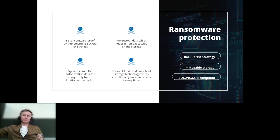What does it mean? It means that during the backup process, GitProtect performs some sort of encryption mechanism in the background. So we encrypt data, we compress data, we cut all the data to the chunks. And what is the result? The result is that the data that is stored on the storage is kept in unexecutable, in unreadable format. So even if there would be some executable file associated to metadata as an attachment, for example, such executable file wouldn't be executed on the storage. So as you can see, we protect data on every single step, including the very last step. By that I mean the storage.